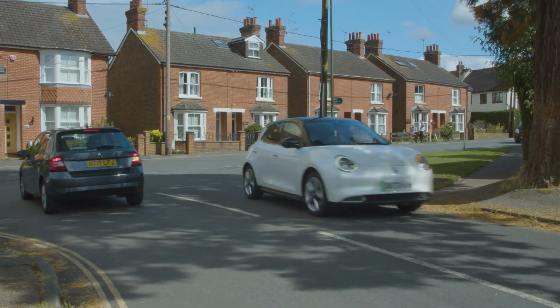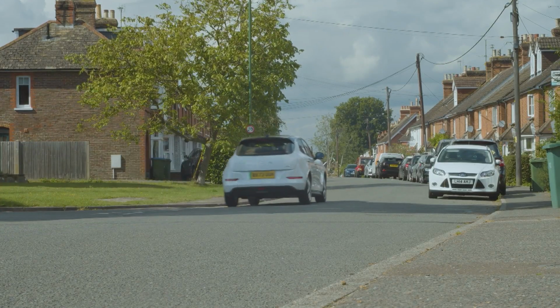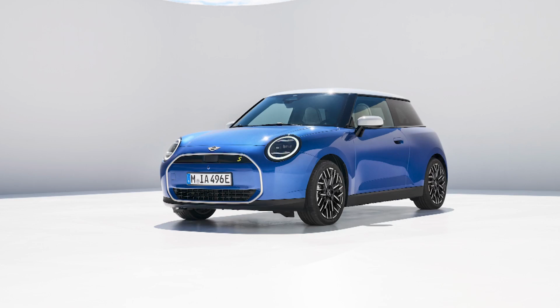It's great around town, which of course is where that light steering comes into its own, and where you'll notice that the ride's quite supple and effective at dealing with potholes and speed humps. It's a different world from driving this car's other close cousin, the bumpy, unyielding Mini Electric.